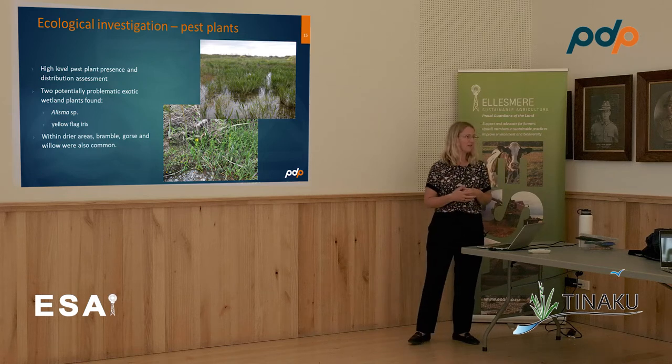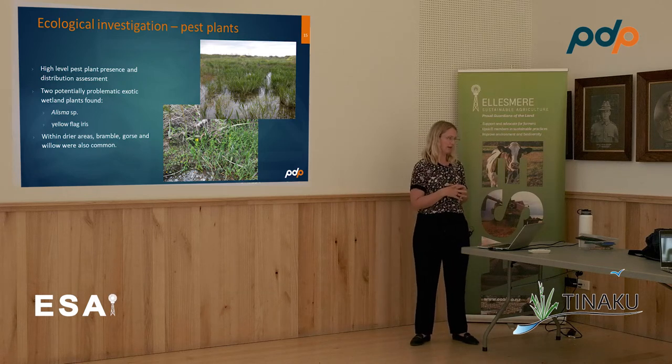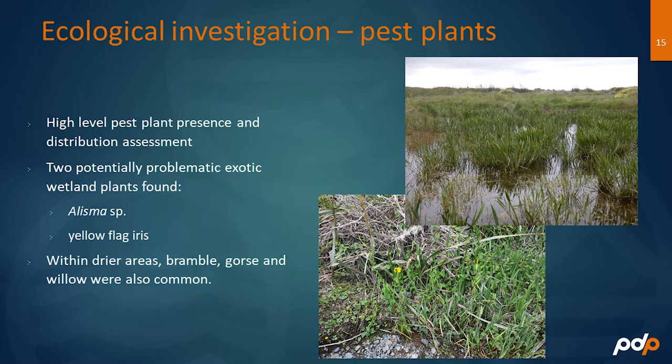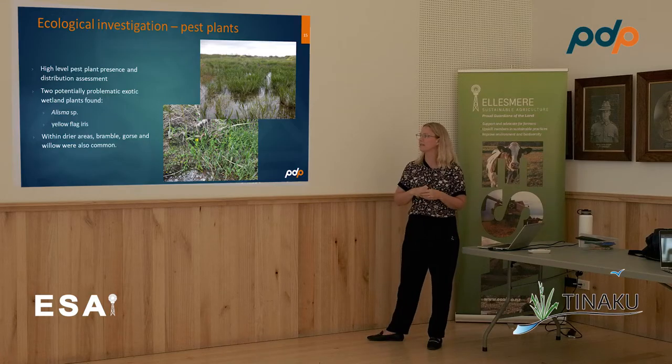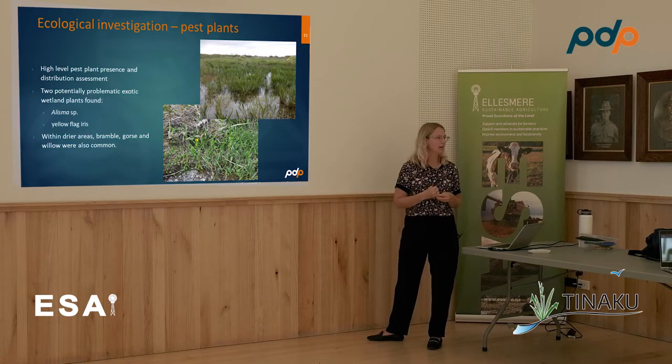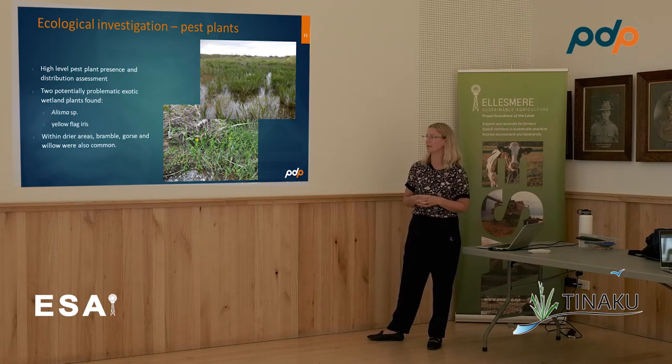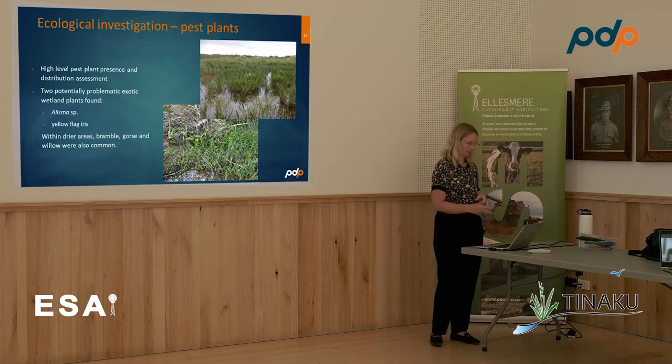We also looked at pest plants. We did a high-level pest plant survey of the lagoon area. This wasn't incredibly detailed, and we would have to do a threatened species survey just to make sure there wasn't anything in the area that needed extra protection. But 2 potentially problematic wetland plants were found, this Ellesmere, which is the one up here, and yellow flag iris. They're not pest plants per se, but they're damaging for the ecosystem, and they can take over native habitats, which we don't want, especially the raupo beds. And then within the drier areas that weren't considered wetland areas, we found quite a lot of bramble, gorse and willow, which would be good to manage as well.